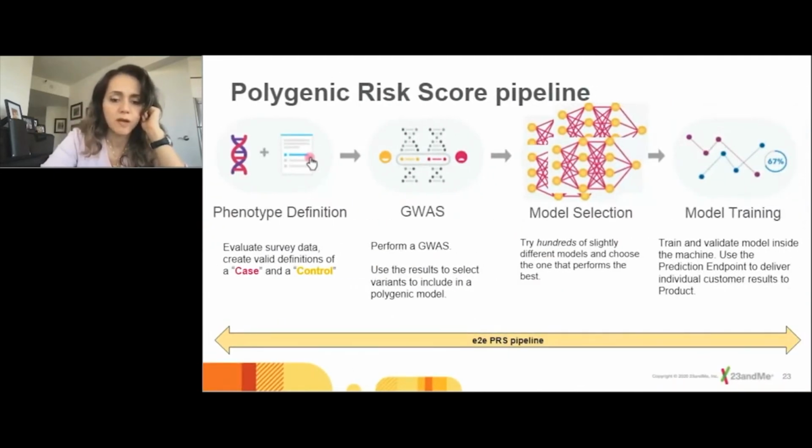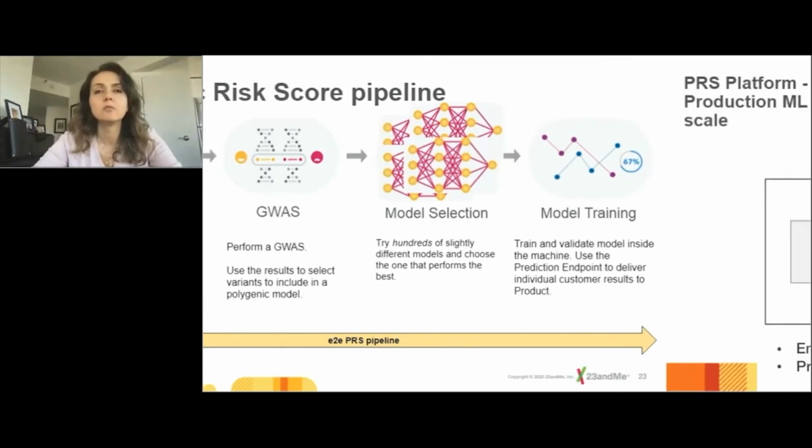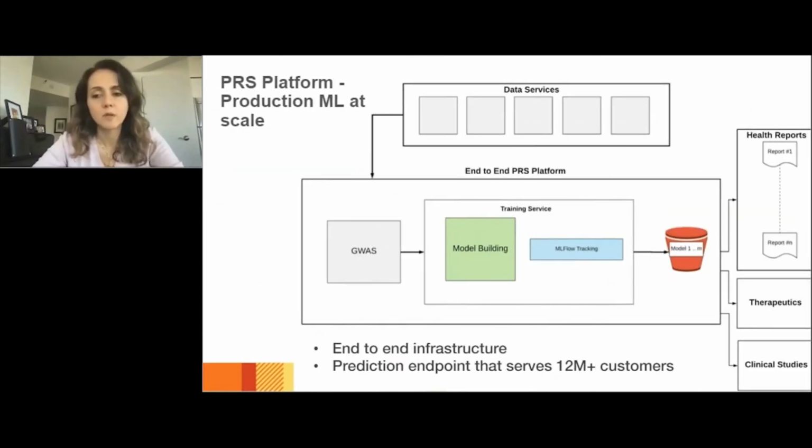So here's the polygenic risk score pipeline. You define the phenotype. So you say, hey, do you have high cholesterol, LDL, let's say. We split our cohort into those who said they do and they don't. And then we run a genome-wide association study, comparing the genetics of those who said they do and they don't. And we identify markers or variants or SNPs that are implicated in the cases, so the folks who said they do have LDL. And then we build models, sometimes hundreds of models. We select the best one. And then we train and validate the model using the polygenic risk score machine. And this has proven effective. As part of our subscription product, we now release one PRS model report per month.